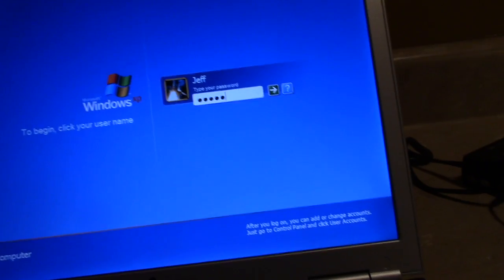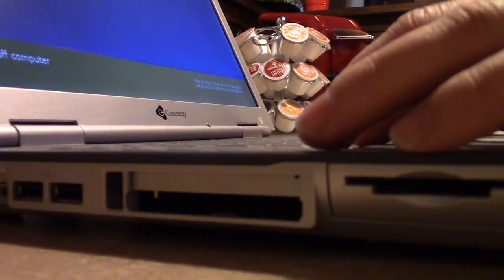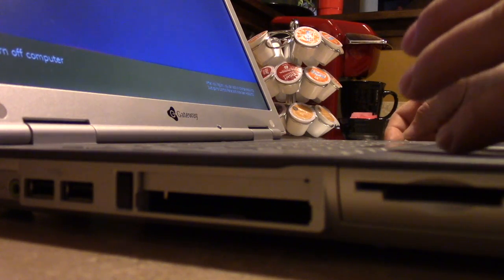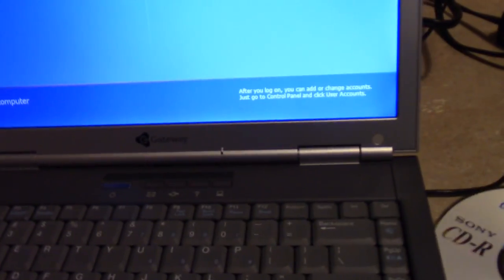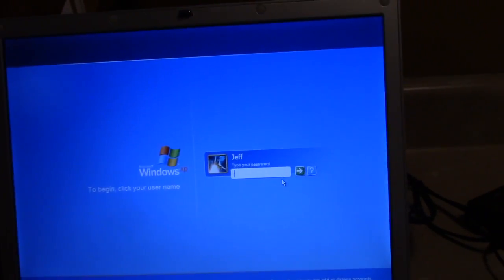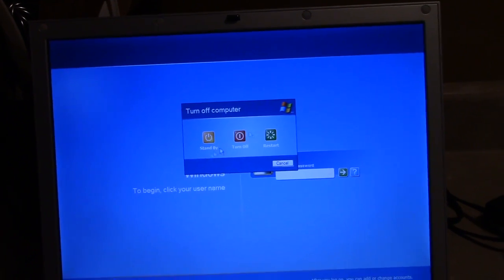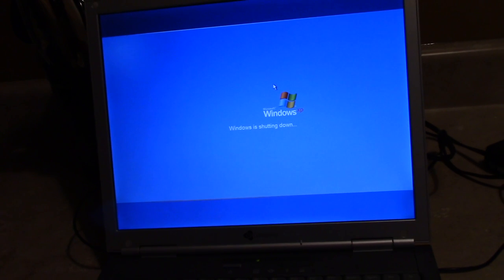Okay, so we gave it a few honest tries and we didn't get in. So here's what we're going to do. We're going to boot it off of the Offcrack live CD. Now, this is a Linux live CD, which means that the machine will boot off of it, and it gives us a full operating system. And I'll show you just how easy it is to use.